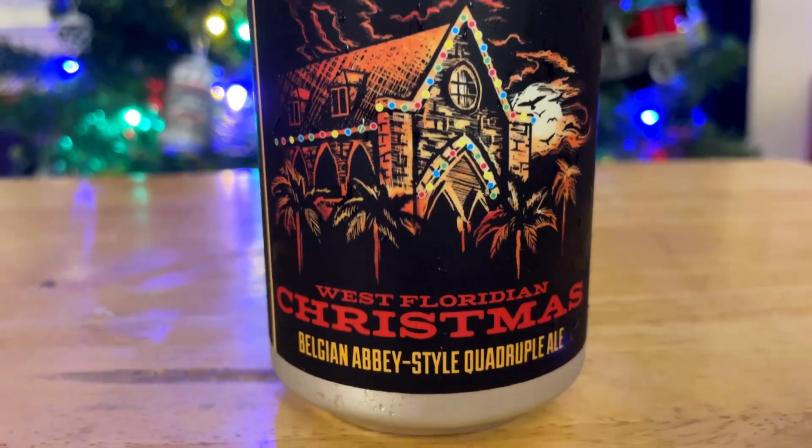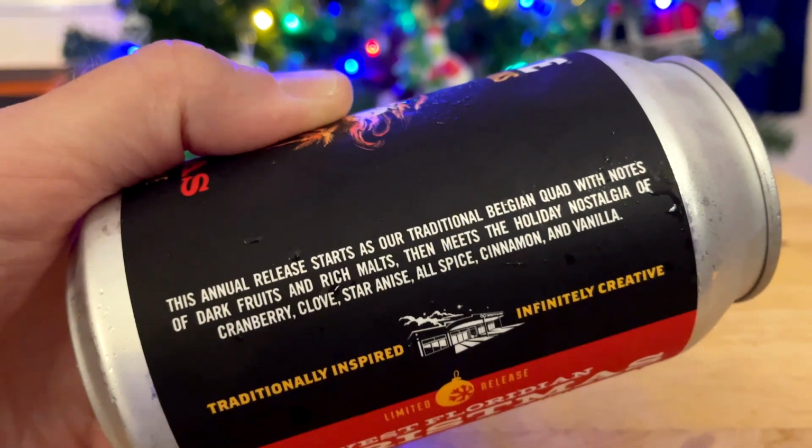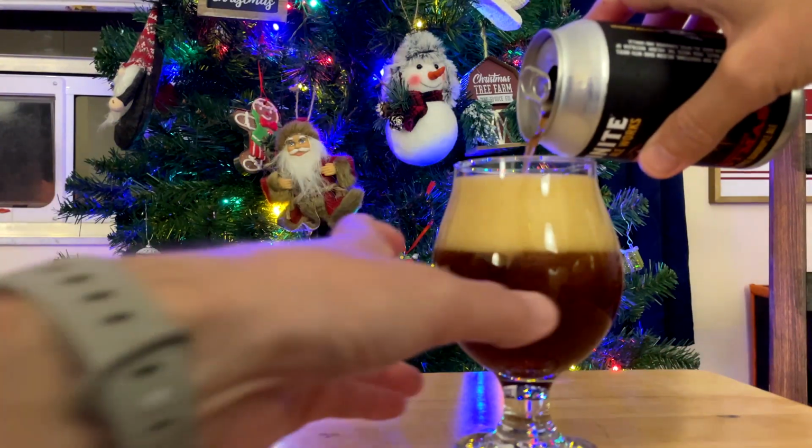From Infinite Ale Works, West Floridian Christmas, Belgian Abbey style quadruple ale, with cranberry, clove, star anise, allspice, cinnamon, and vanilla. 11% ABV, pretty typical quad. Get a pretty big foamy froth. A pretty typical Belgian quad aroma. I mean, lots of dark fruit in there. There's a bit of a Christmas cookie aroma.